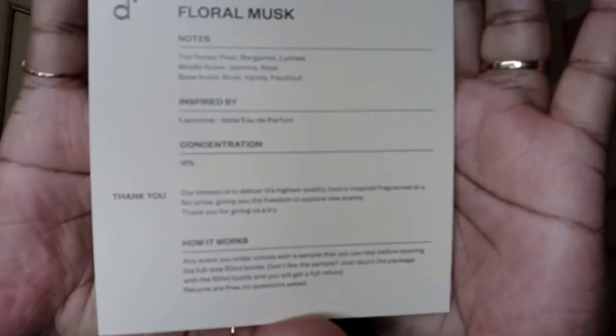Another one that I have is, oh, the card is in here. I have Floral Musk, and this is inspired by Lancome. Let me see if I can show y'all that. That's what this scent is inspired by, and I like the way that they send you the sample size, so if you don't like the scent that you have, you can test this one out, and if you don't like it, you can send it back free of charge. So like I said, the second one that I have is the Floral Musk, and it looks exactly like the other bottle that I have. Magnetic top, and this one sprays out like a mist as well.